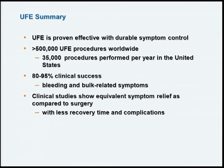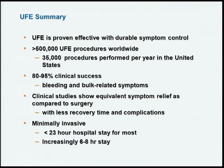It has been shown to be effective with durable symptom relief. There have been more than 500,000 procedures worldwide. And each year in the United States, about 35,000 procedures are performed. As we look at the world's literature, there is between 80 and 95% clinical success as it relates to bleeding and relief of bulk-related symptoms. And many clinical studies show equivalent symptom relief compared to surgery with less recovery time and complications.